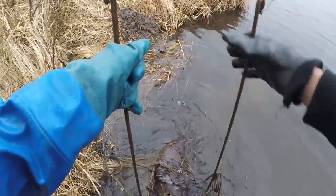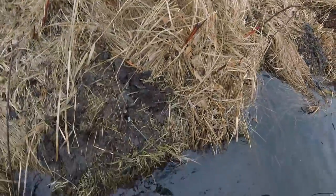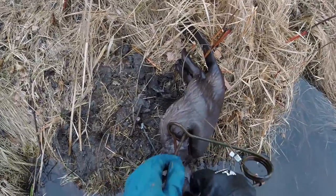But let's get this guy out of here. Another little guy coming out of this bank den. So I think there's only little guys left, you guys. But that's all right. We're just trying to get these beaver out of here.